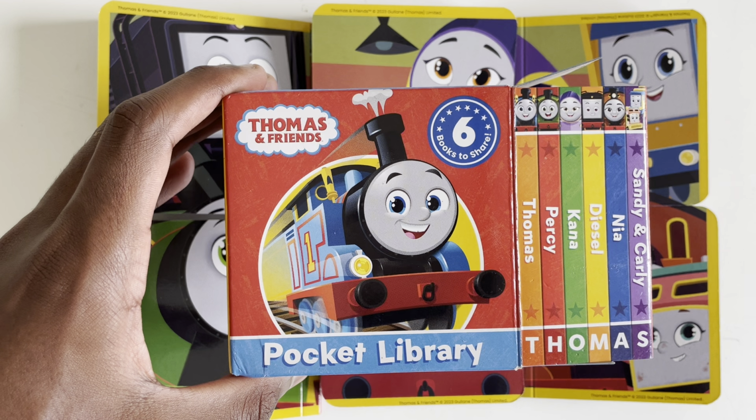Today we are going to read Ten Little Engines from Thomas and Friends books. Count to 10 with Thomas and Friends, children.